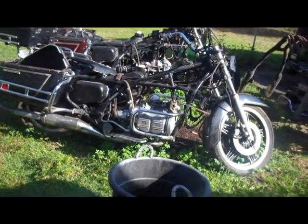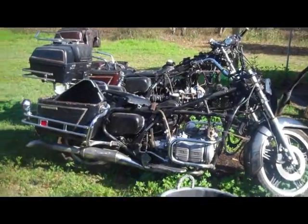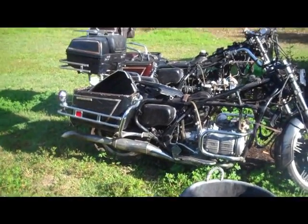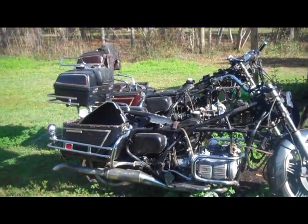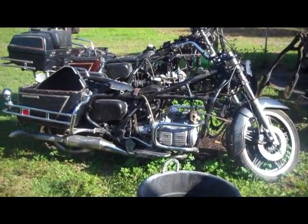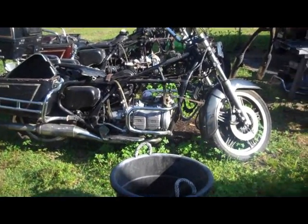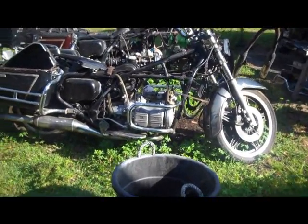It's really fun. You get a personal relationship with all these parts, and you get greasy, and then you can know these parts by sight. And people come over, oh, what's all these parts? Oh, this is an igniter, this is a coil, this is this and that, and you know it because you've taken it apart, identified it, and sold it. So it's a really good way to learn how motorcycles are put together as well.